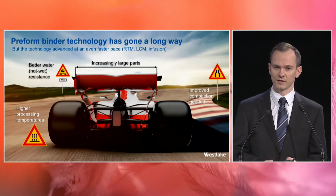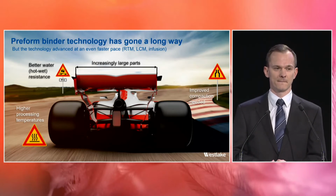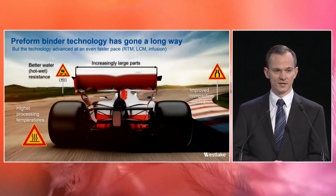They require better weathering and hot-wet resistance than before. The processing technology has increased in temperature quite significantly. Now you would routinely infuse systems at a curing temperature of, for example, 180 degrees C or even more. And last but not least, you would probably like your preforms to be easily placeable in the tool, so it needs to be compacted very well, close to the final thickness of the part.